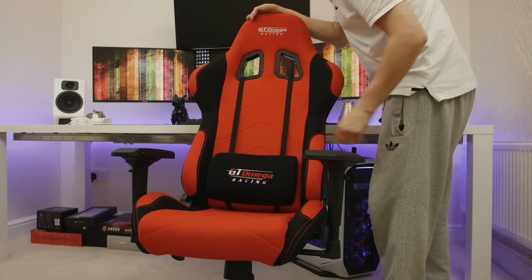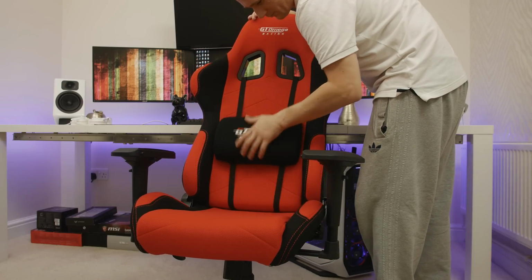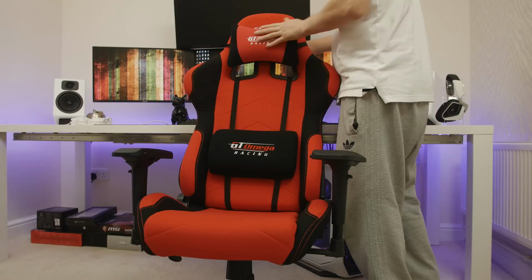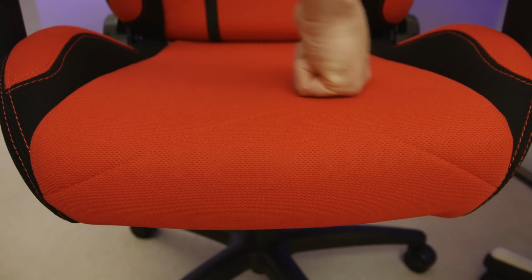But one feature I do like about both chairs though is the fact that they have lumbar and neck support. For lumbar support there's an adjustable lower cushion, and for neck support you get a pillow that fits over the top of the chair. Moving on to my opinion of the two chairs regarding comfort.